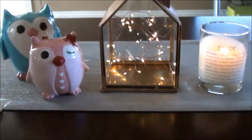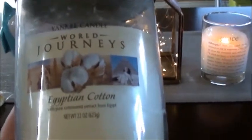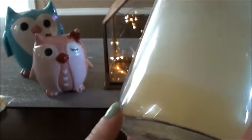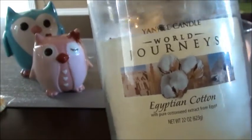As I was doing my decluttering project, I came across this candle, and this candle has been sitting on my kitchen counter. This is probably a 6-year-old candle. And if you kind of look at it, I don't know, it's old. It really just needs to go. So it's the World Journeys. I think I got it from Pier 1, and it's called Egyptian Cotton.